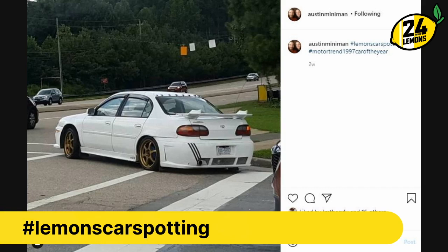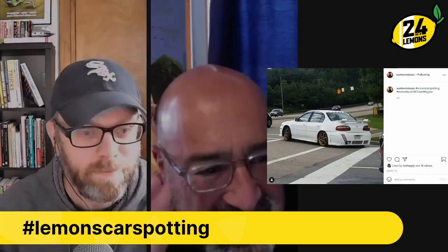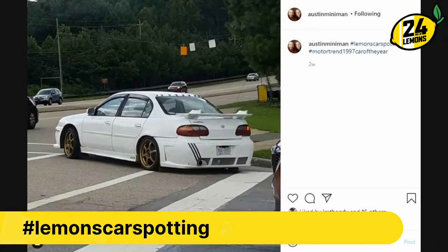Yeah, the aero package obviously is really the key here, and he's got the vortex generators on the roof. Oh, yeah. Because you certainly need that with your Chevy Malibu. Right. Got the downforce with the sort of sharp-looking risers. What do you call those? End plates, but they're not end plates. Yeah. Mid plates. Let's call them mid plates.